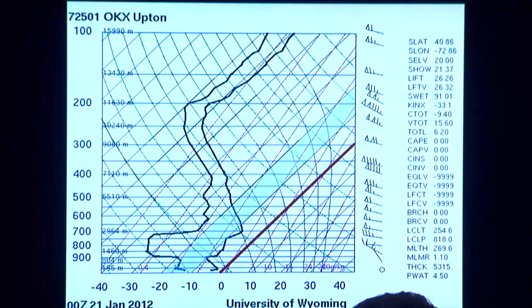So here's the sounding from Upton. For the most part, it's very dry throughout most of the layer. But you can see the temperature is well below 0 Celsius, so all below freezing. At this time, we would be expecting snow with this type of environment if we get enough moisture. Like I said, it's very dry. And this blue outlined area is your snow production layer, at -10 to -20 Celsius. You can see it's very dry in that layer, so you're probably not getting anything at this time.